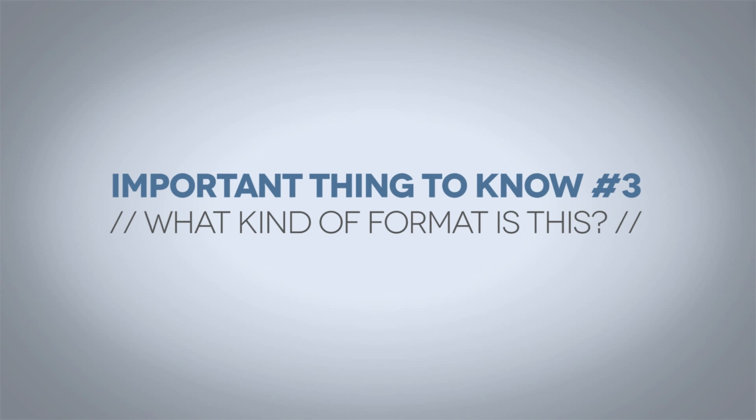Important thing to know number 3, what format of light is this? Lights have different color temperatures, they vary in the amount of strength, and they come in different formats. For video purposes, we need continuous lighting, not strobe or flash lighting, which is used a lot in photography. And for what we need, there are 3 different types of light that we could use: tungsten lighting, fluorescent lighting, or LED lighting. So let's take a brief look at an overview of each.